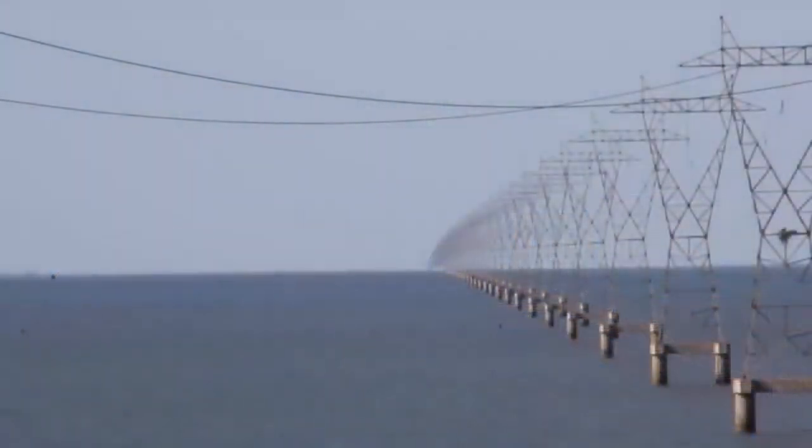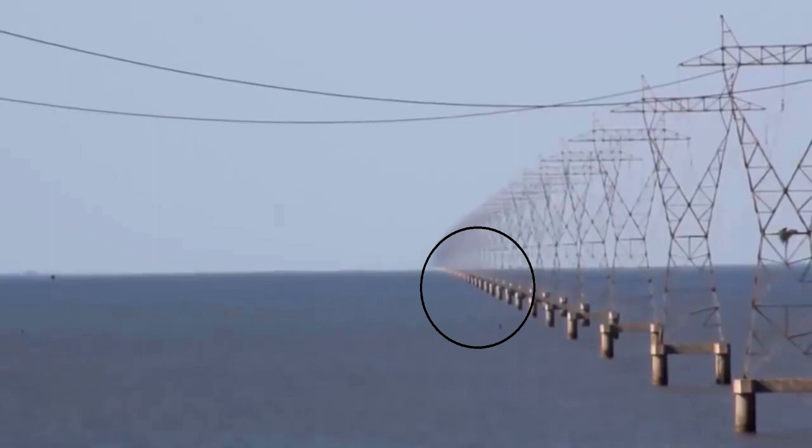The bridge itself is just under 24 miles long, and a circle traced over the radically curving section near the horizon would represent a tiny globe only a few hundred miles in circumference maximum. This shows that the alleged curvature is actually a visual phenomenon and not a physical one.